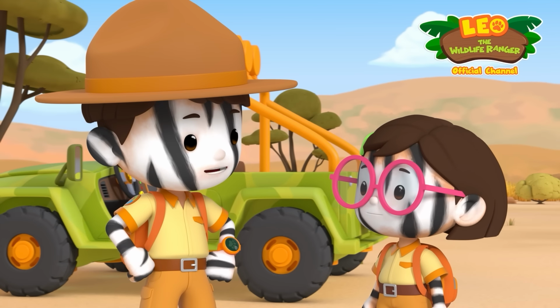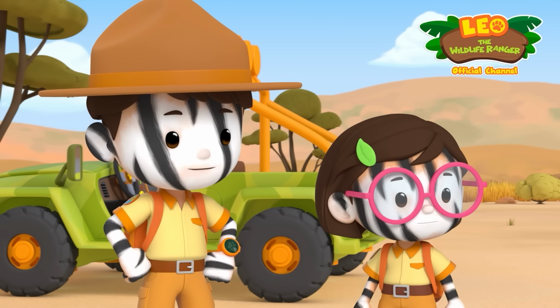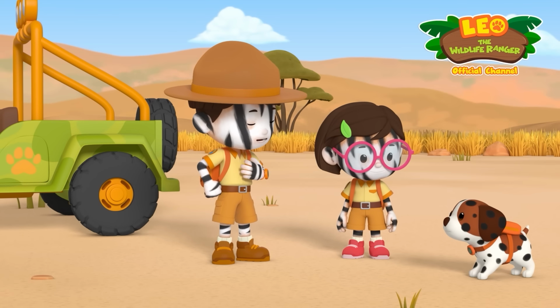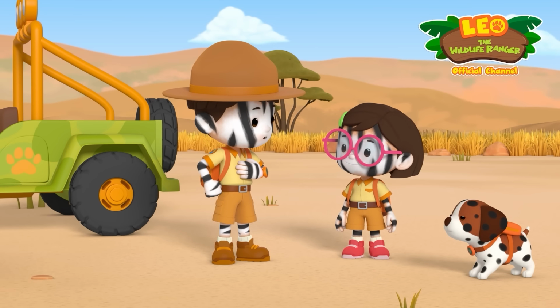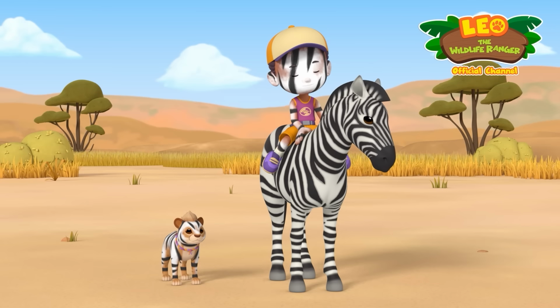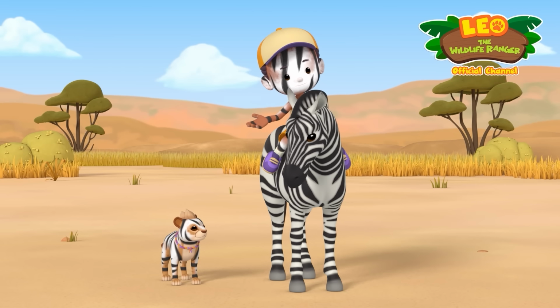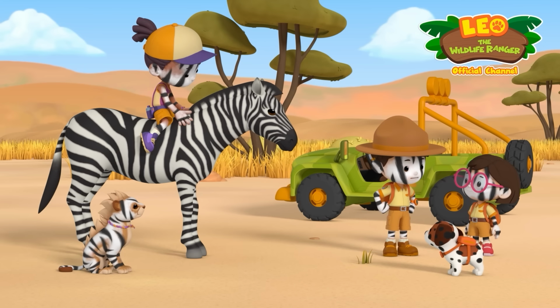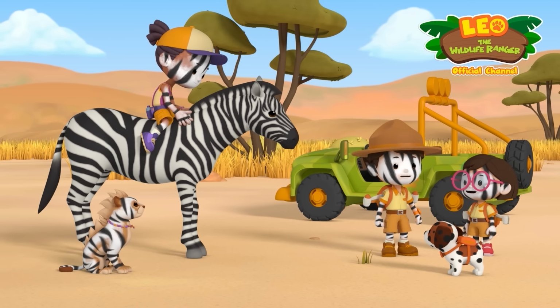Now, let's get back to looking for the baby zebra. We'll have to scan every one of them. Katie, Hero, and I will use our jetpacks to get a better view. Jane, you brought your own ride? The baby's mother insisted. Let's go, Rangers! Jetpack activate!